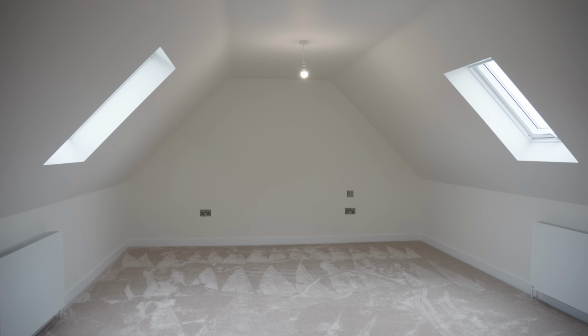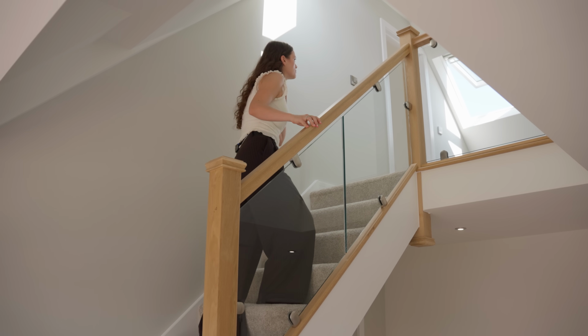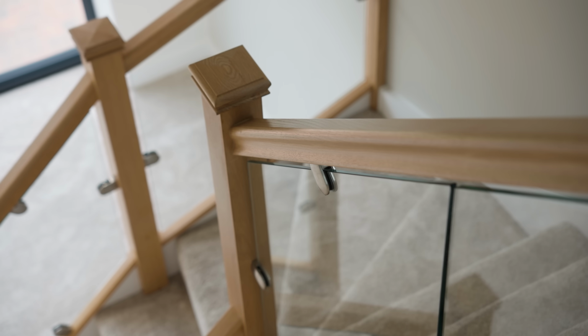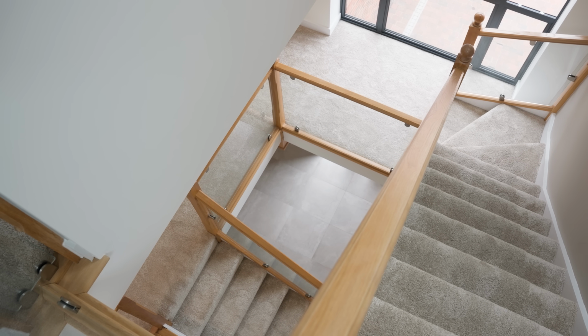So to do that, we always ensure that the engineering is oversized to create space. We add Velux windows, skylights to bring in as much natural light as possible. And we have obviously the glass staircases continuing to the top floor. And actually in the other plot that we're going to look at, you can see all the way from the top to the ground floor to really integrate all the living spaces together.